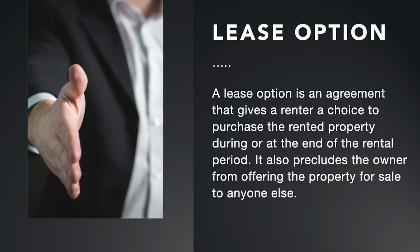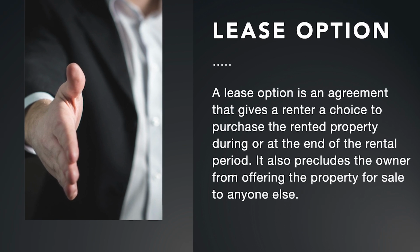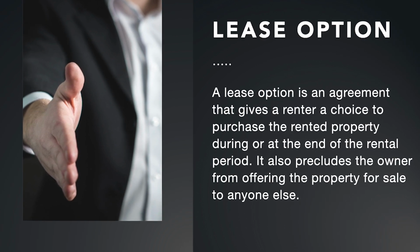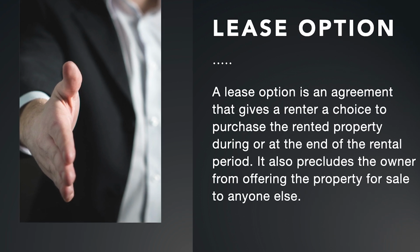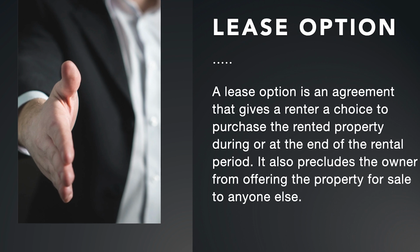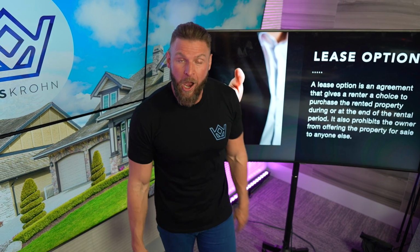Check it out. A lease option is an agreement that gives a renter a choice to purchase the rented property during or at the end of the rental period. It also prohibits the owner from offering the property for sale to anybody else. So a lease option is basically a lease, right? A rental agreement with an option to purchase, or more commonly known as rent to own.